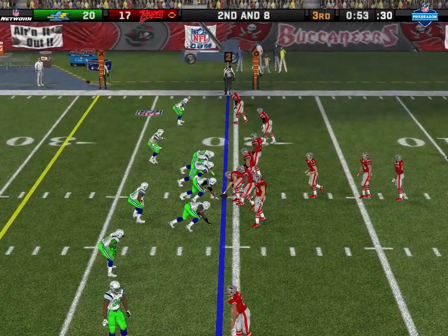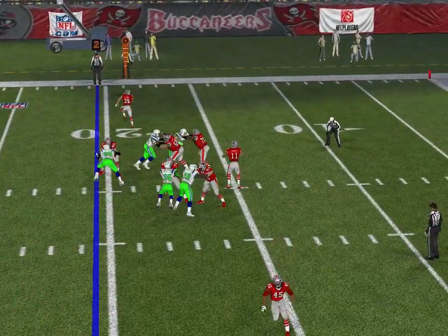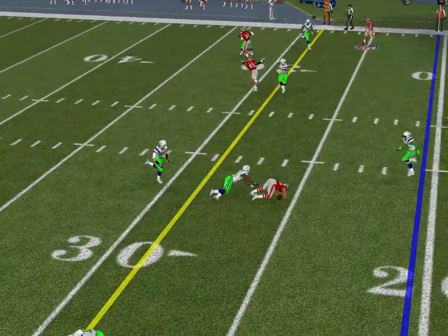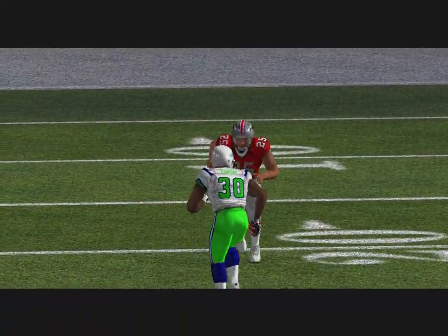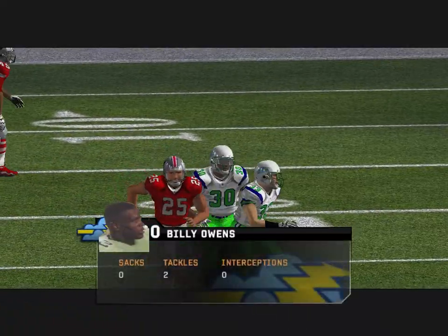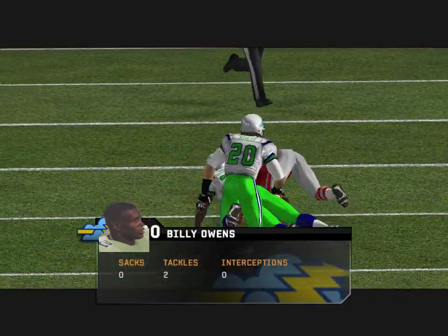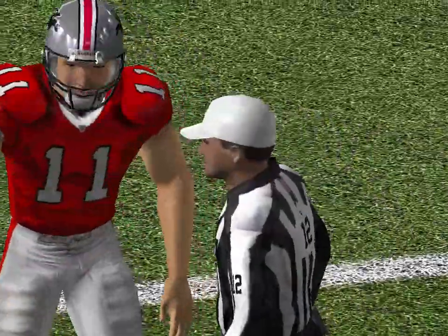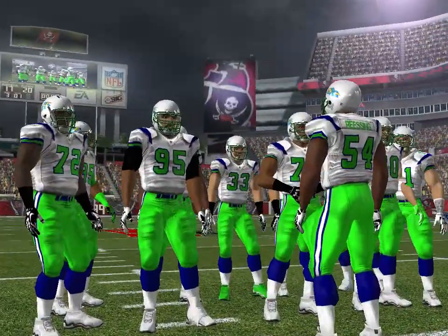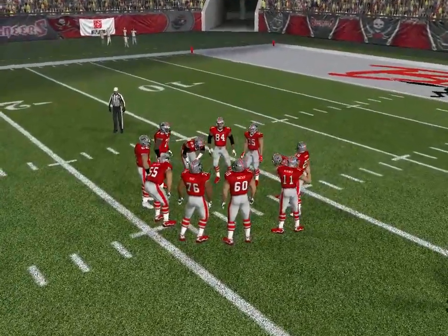Deuce it. All right, let's go. Here we go. Hey. They'll bring the blitz. Gets the pass off. He hits his receiver. Owens is there on the stop at the 28.